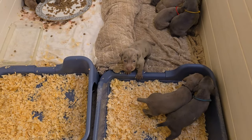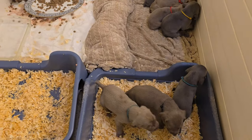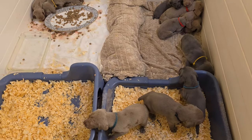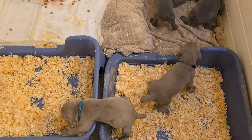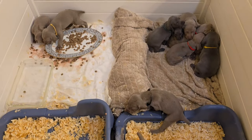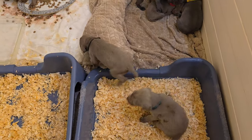Several puppies are full and they went to sleep together, making a pile to be warm. For some reason, Weimaraner puppies always get cold after eating, and they shiver. They get together in a pile and they make each other warm by staying in a pile.